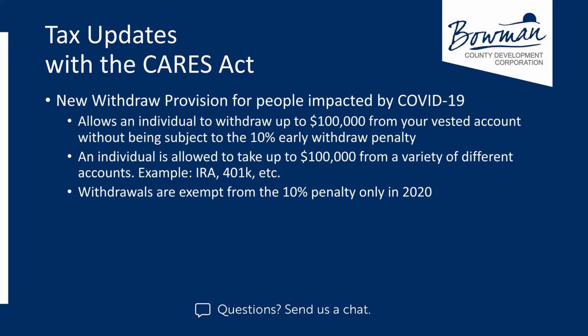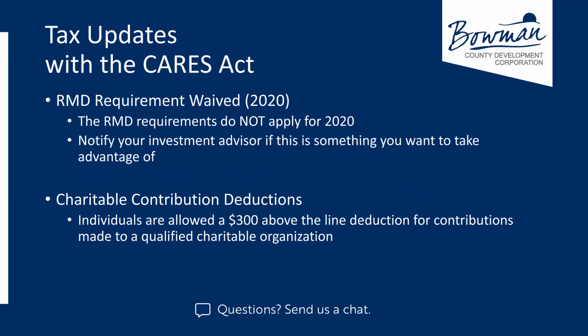The last few items, speaking about retirement accounts, most of you on the call, probably this doesn't apply to you, but they have waived the RMD, the required minimum distribution amounts for 2020. So they're not requiring people to take their RMDs out in 2020. Some people might have already done so, but most people take those out at the end of the year. What they're trying to do is they want you to keep your money in the stock market and hopefully try to rebound with the economy here. So if you're wanting to take advantage of that, you should notify your investment advisor and they can help you not take those payments this year.